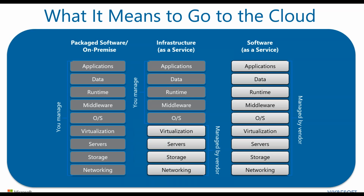Today with PPM SaaS solutions like Project Online, software as a service or SaaS, it's all managed by the vendor, meaning that there's no longer any infrastructure components that you, the customer, has to worry about. You end up just focusing on delivering the work, managing your projects, or whatever that workload might be, and not have to worry about maintaining the infrastructure that enables it all.